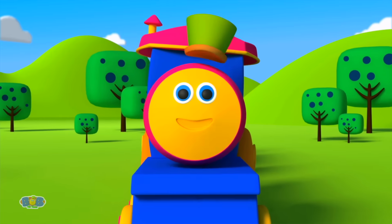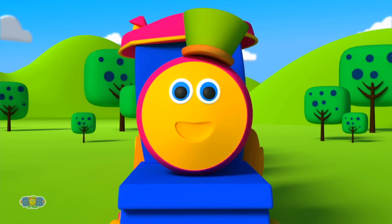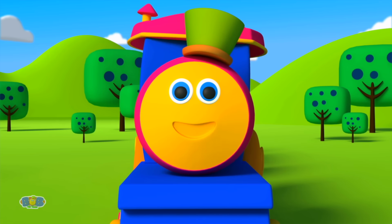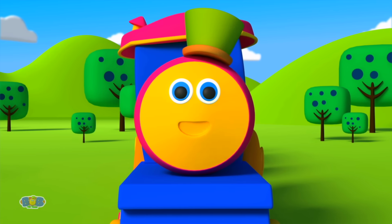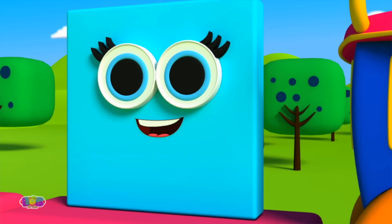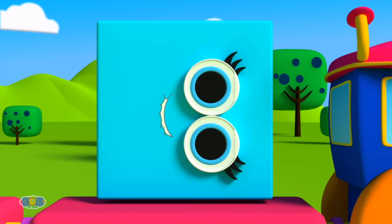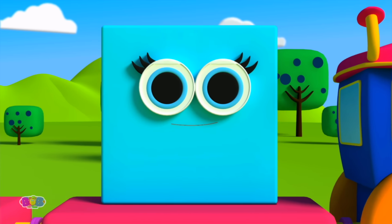Hi, kids. How are you doing today? Let's all get ready, because today we're going to play with colorful shapes and have lots of fun. Let all shapes introduce themselves one by one. Square is my name. My four sides are just the same. Turn me around. I don't care. I'm always the same. I'm a square.